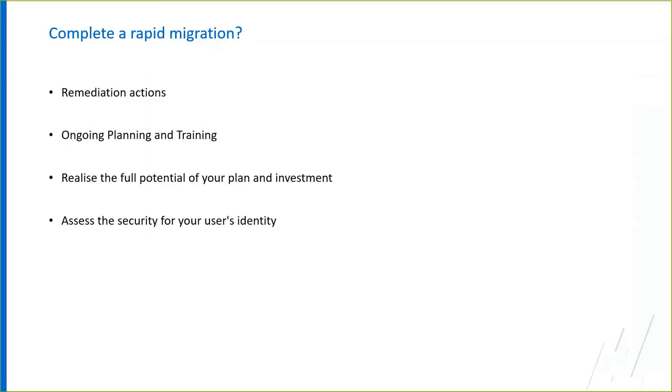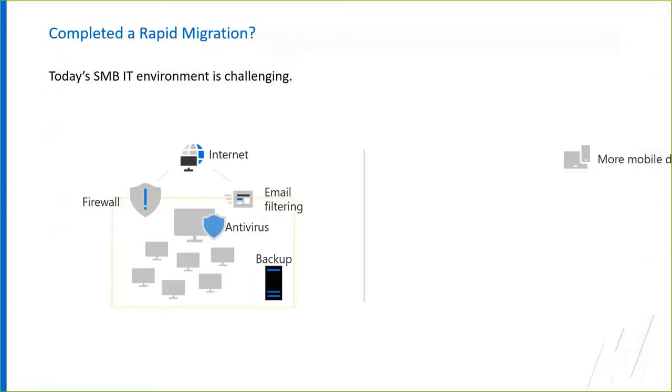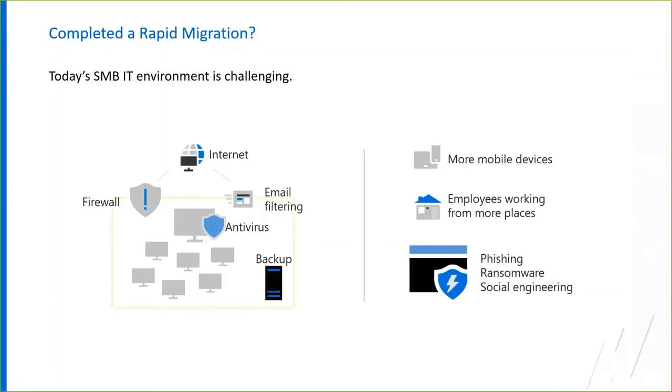So years ago, having firewall, PC antivirus, email filtering, and a backup solution was sufficient to protect your business. Typically, the office, or building's four walls, was the first perimeter. An attacker had to be in the building to gain access to your network. With users' identity and data moving to the cloud, increased mobile access, and cyber criminals getting more and more sophisticated, times have changed. But has your business changed with these times?